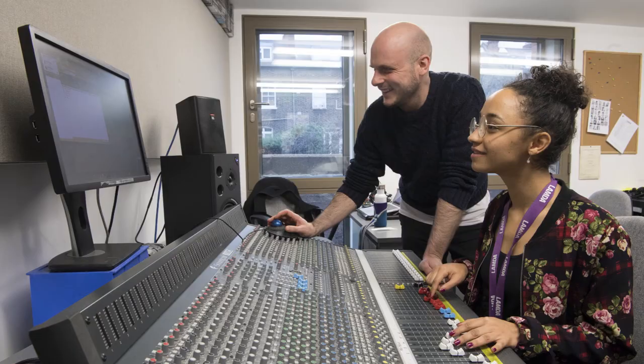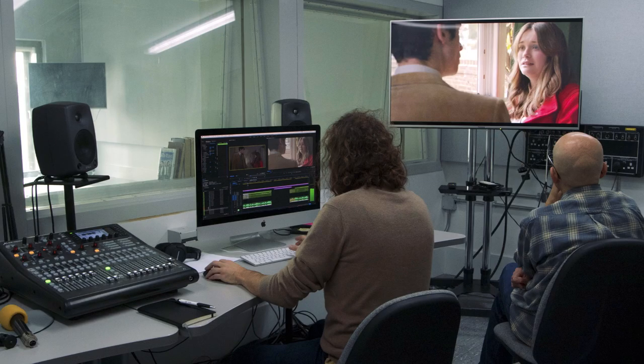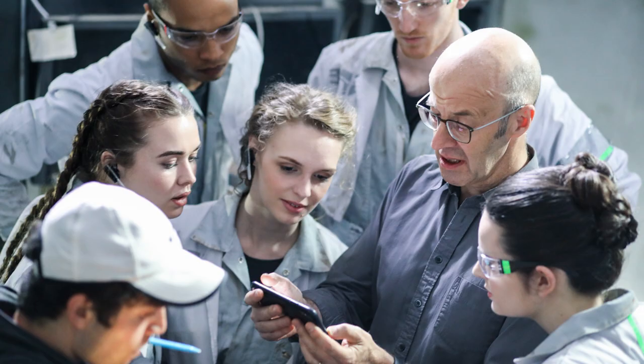There's a lot to take from the Introduction to Screen course. You get an insight into the working environment of a drama conservatoire. You will also have spent 2 weeks in an international community of filmmakers and those interested in screen performance. We also give you a proper insight into the professional and technical standards that are current in our industry.